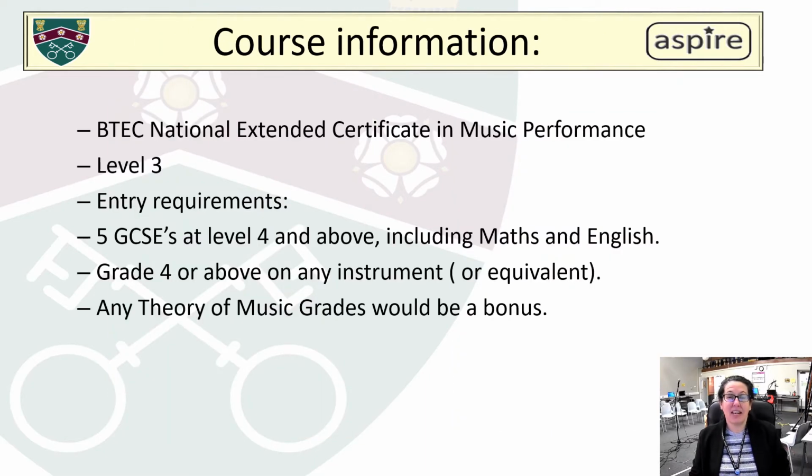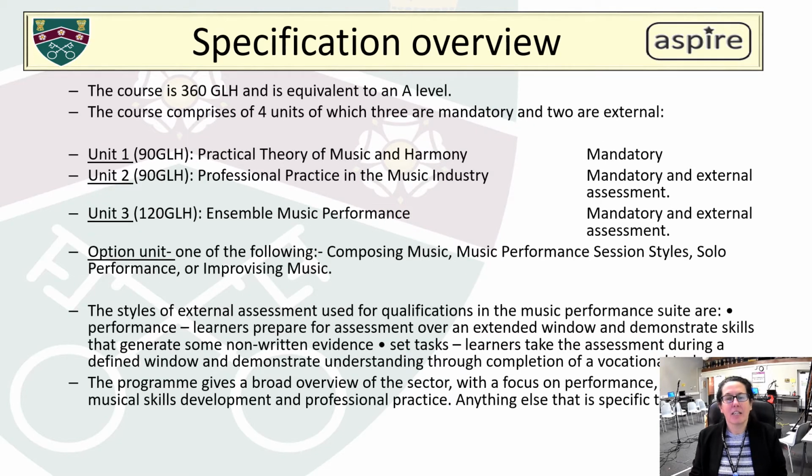Looking at the course information then, it's a National Extended Certificate in Music Performance. It's level 3. The specification overview allows us just to see what the course entails. So the course is 360 guided learning hours and it's equivalent to an A-level. It has 4 units, 3 of them are mandatory. For assessment, 2 of the units are assessed externally, and that is done through a time period where you are allowed a certain amount of time to complete the assessed material at school, and this is submitted to the board.